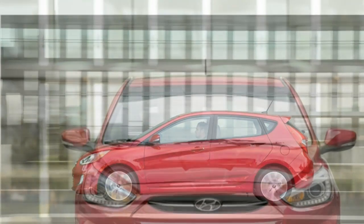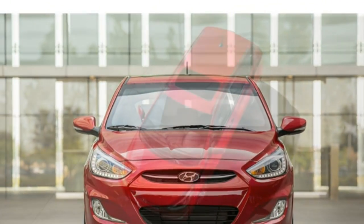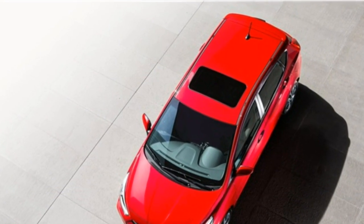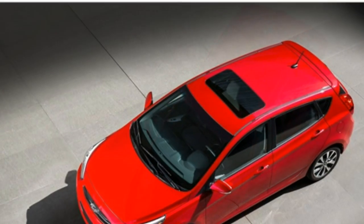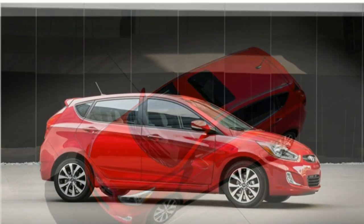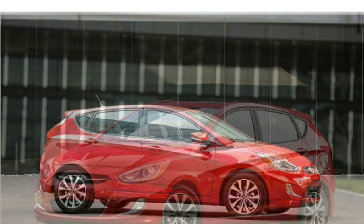Standard features in the Hyundai Accent include power windows and door locks, a 6-speaker audio system, satellite radio, a USB port, and keyless entry. Available features include Bluetooth, cruise control, and steering wheel mounted audio controls. Cargo. Not many features come standard in the Accent, and the available features are limited as well.